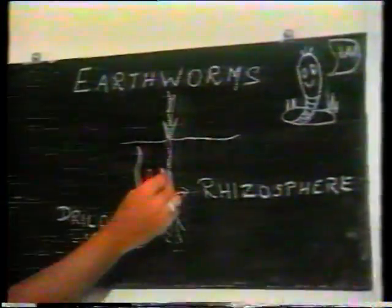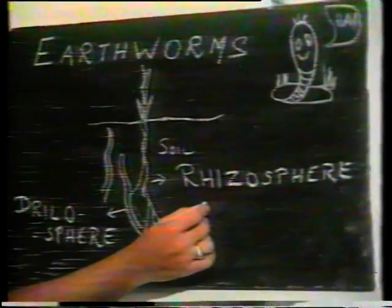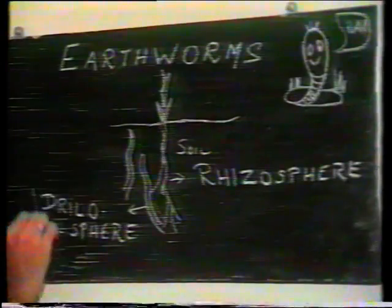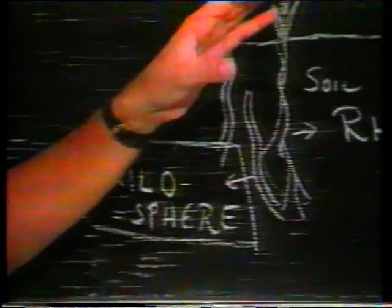So if someone tells you that only the surface worms are important, it's incomplete. If someone tells you that only the anecic or the subsurface are important, it is incomplete. It is an association of these two varieties of earthworms living on the surface as well as the subsurface which contributes to plant production. Where the soil surface has plants with roots, the zone of soil around the roots forms the rhizosphere, whereas the anecic earthworms which burrow into the soil, creating tubes or burrows, form a region called the drilosphere. It is the interaction between the rhizosphere and the drilosphere which brings success to the growth of plants.